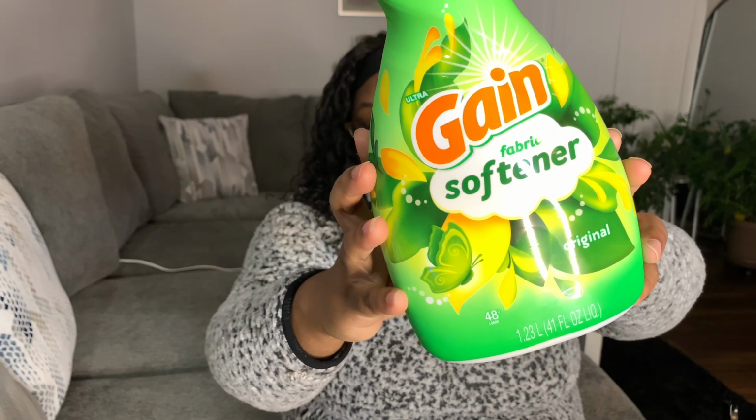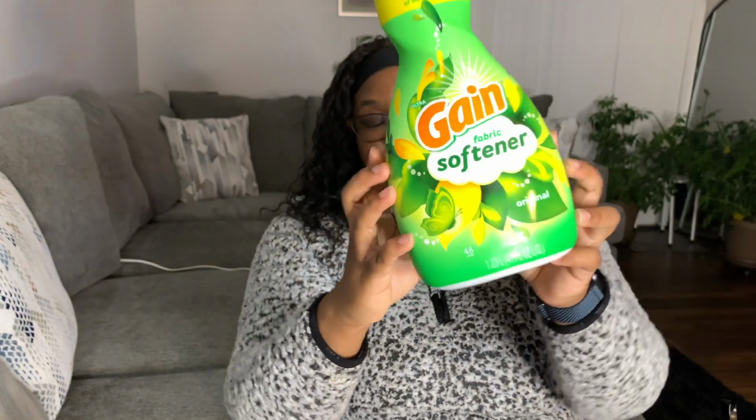Then we have the Gain Fabric Softener. This is in the original scent. I love me some Gain. 10 out of 10. I will always repurchase this. Leaves your clothes smelling super fresh. And yeah, that's all I really have to say about this. I don't have any downside to these. Yeah, I love Gain. It has always worked for me, and I'm quite sure it will continue to work.